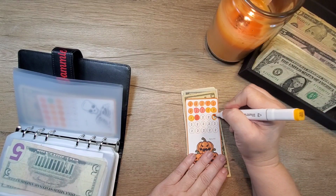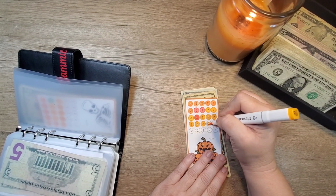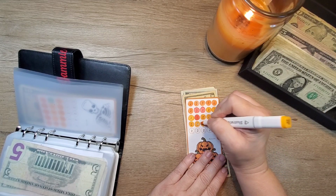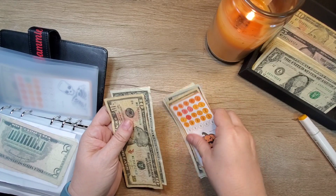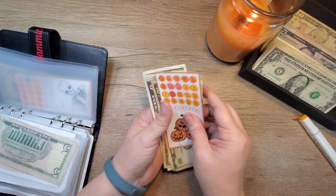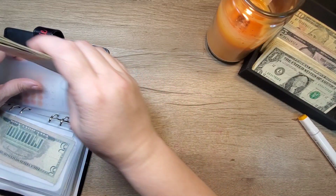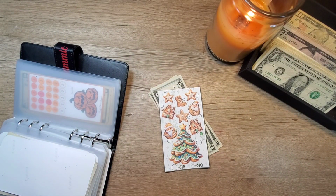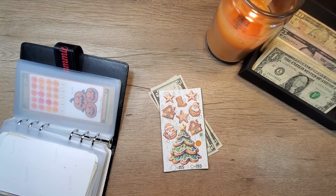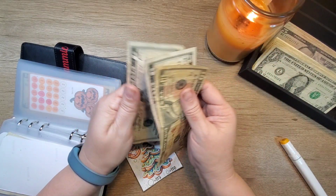Let's do 2, 4, 6, 8, 10, 12, 13. 16 into this one. And this has 10, 25, 35, 36, 37, 38, 39, 40. Okay, this one is going to get 15. And 15, and that gives it 10, 15, 20, $25.